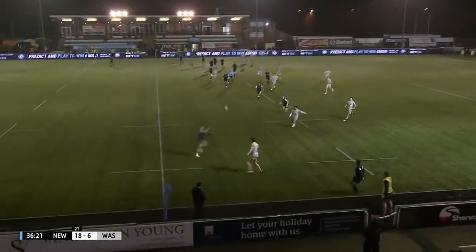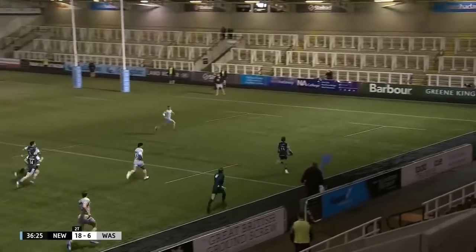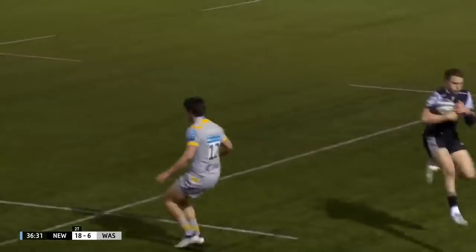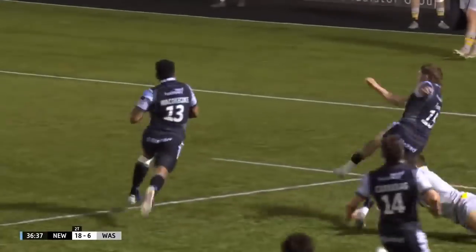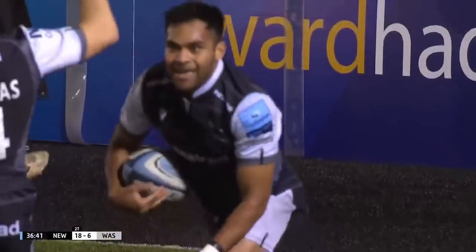Le Bourgeois maybe not used to being out as the receiver of that crossfield kick, but he's not even looked at where Penny is. Penny's read it beautifully. And all the eyes on the ball, he thinks it's going to make it to him. Penny comes, plucks it out of the air in front of him, and once he's there, it's going to be really difficult. Gopeth gets over, but look at the timing of this pass.